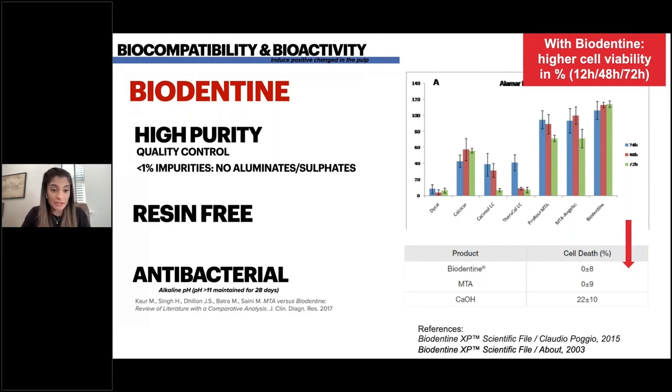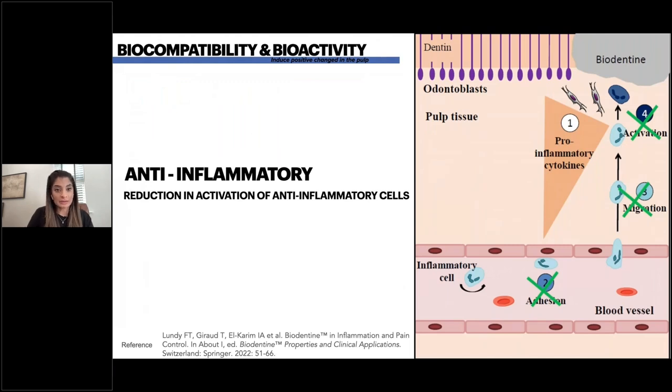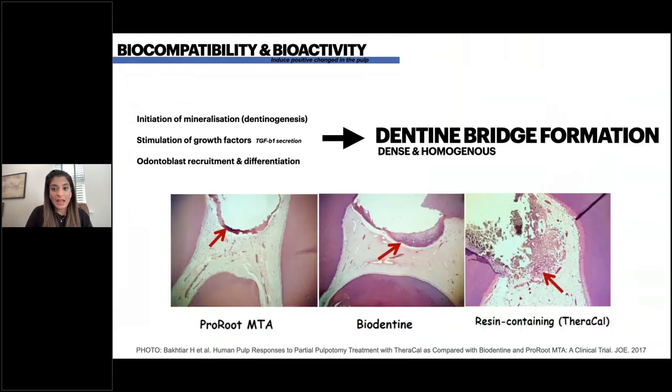Biodentine is also antibacterial, which is what we want when we're placing a material close to the pulp and where there's been caries and obviously bacteria as a result of that. And it maintains a high pH over 11 for over 28 days, which is great. It also is not just biocompatible to the pulp, it's also bioactive, and it can induce positive changes. It's anti-inflammatory, which is really good because obviously we know that the pulp is usually in an inflamed state. And it also initiates mineralization. So we get a stimulation of growth factors, particularly TGF-beta1, which helps with odontoblast recruitment and differentiation, as I mentioned before.